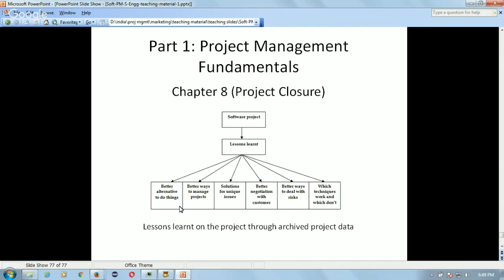Then better negotiation with customers is also very important, because when a services company takes a project for a customer, if the services company has past project experience, they can negotiate better with the customer. And from the customer's point of view also, if the customer had past projects executed by some service providers, then they can have a good idea how to negotiate the project with the service provider.